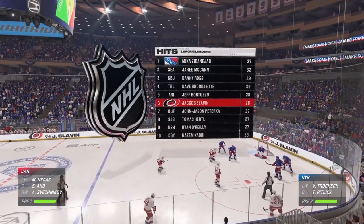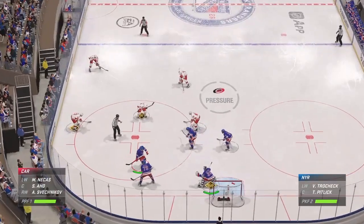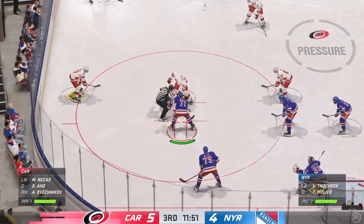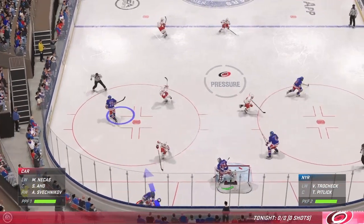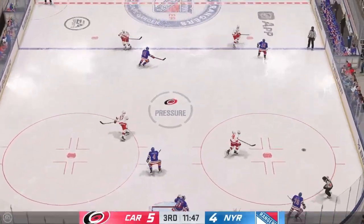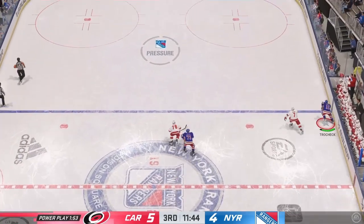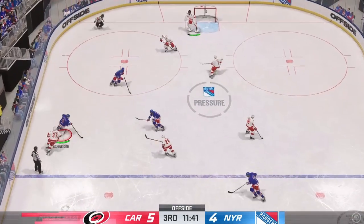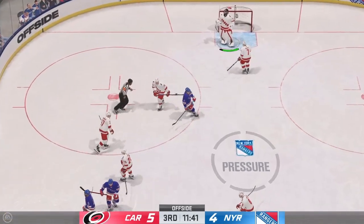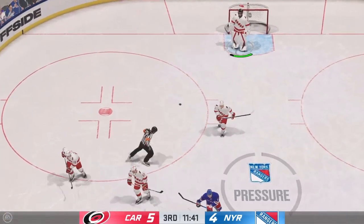Just moments away, it's our first opportunity to look at the power play unit here. First power play opportunity for this team. It's going to start in the faceoff circle, getting possession with the win, and then looking to set up. And it's a quick pass to Trocheck. New York's got it along the wall. And the puck skips out of the zone. They'll be forced to tag up. There's the whistle. We've got it offside.